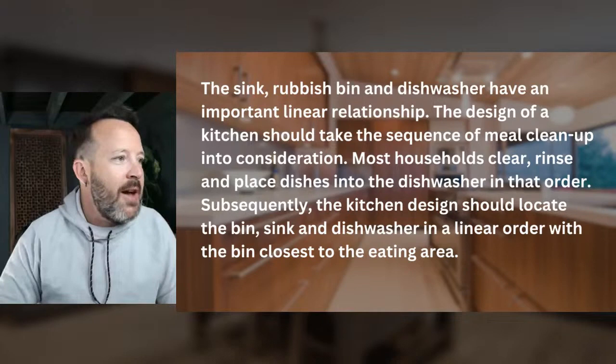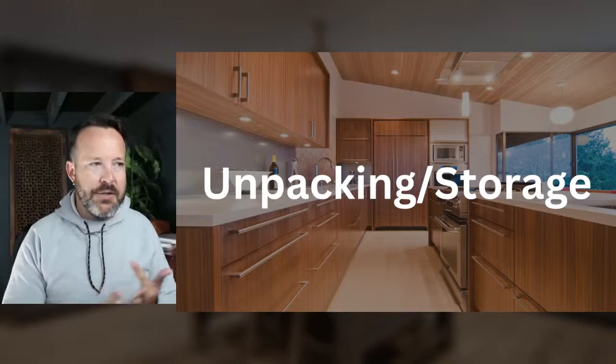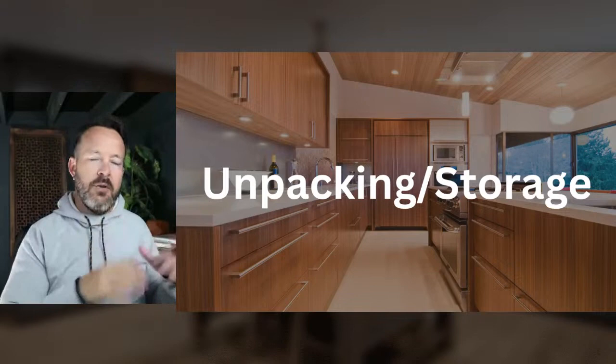And then number five is this: unpacking and storage. The first two are pretty standard, but these last three, door operation, cleanup, and this one, I don't think are talked about enough. When I saw this particular article, I thought this was really good. It was well written and well thought out, not super long, but very well thought of. And I can really get behind it, you know?